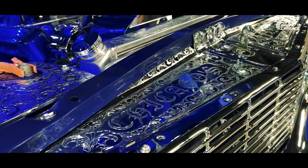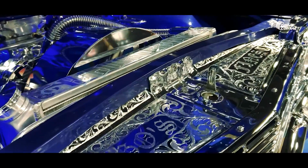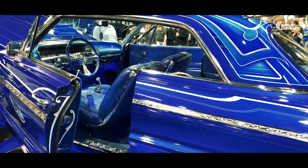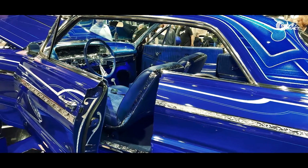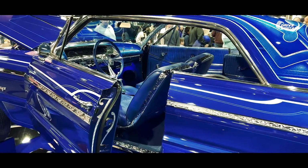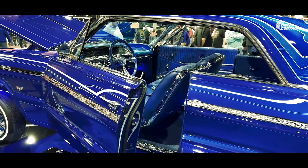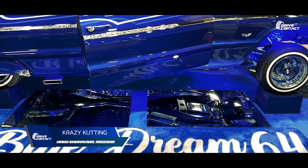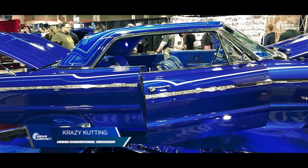All the engraving, as you can tell over here on the car, the SS and the undercarriage and the moldings in here, like the control arms, uppers and lowers, is all done in Yuma, Arizona. We send the pieces out during the winter. They'll engrave them, replate them, and then bring them back. The company that we use is called Crazy Cutting, and they're in charge of all the engraved parts on the car.